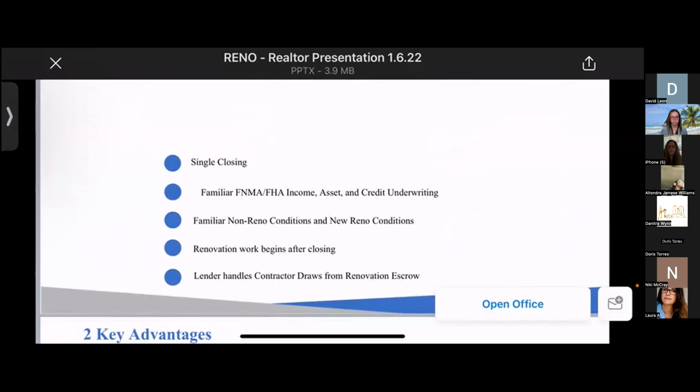Familiar Fannie Mae and FHA income, asset, credit underwriting. That basically means these are, at the end of the day, conventional Fannie Mae and FHA loans, period. So all the qualifications, the way you calculate income, minimum score, DTI, all the guidelines remain the same as far as income qualifying. Familiar non-renovation conditions and new renovation conditions.